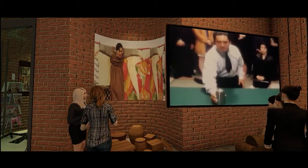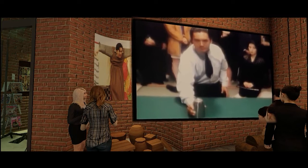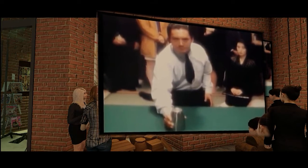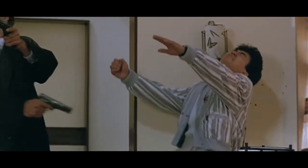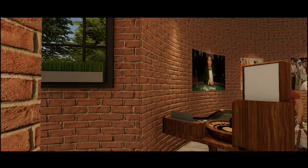At the same time, the screen in the area will replay classic movies, so that people can think back to the years when they were accompanied by Hong Kong movies after entering.